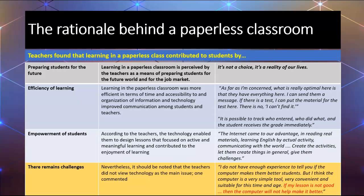2, it's a little more efficient. There's efficiency of learning. Learning in the paperless classroom was efficient in terms of time and accessibility, organization of information and technology, and improved communication among students and teachers. It leads to some empowerment of students. And technology allowed teachers to design lessons that focus on active and meaningful learning and contribute to the enjoyment of learning.